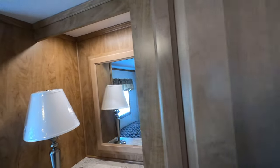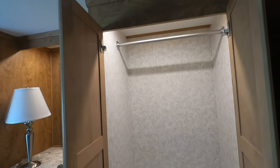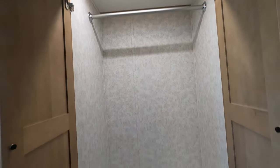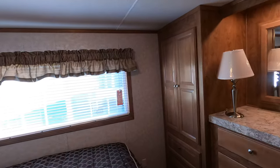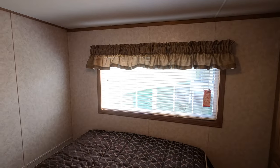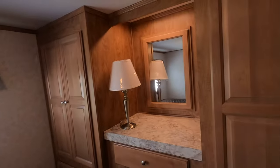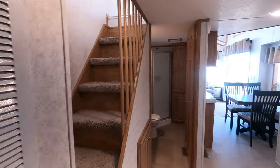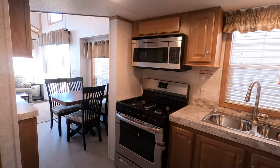Behind the mirror here will be the breaker panel. That's where the circuit breakers are located. And of course, they're all clearly marked as to what they're for. I'll show you inside of the closet. There's two of these. It's called the His and Hers wardrobe. We jokingly refer to them as Hers and Hers. But there's a closet rod, plenty of room for hanging things, mini blinds on every window that opens and closes.